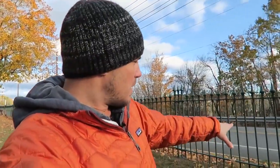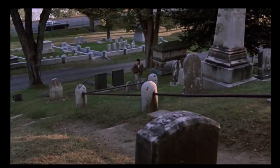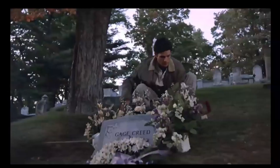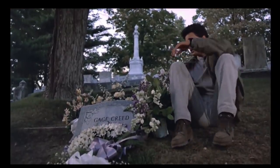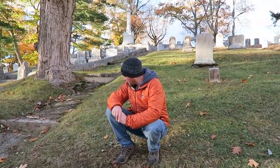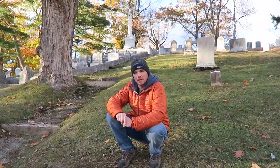Just on the side of the cemetery, Lewis pulls up in the station wagon, parks right next to this fence, throws his bag of tools and shovels over. The next scene is just up the hill. So right here, the ground is all wet, but this is where Lewis is sitting and looking over Gage's grave, contemplating digging him up and burying him in the Micmac burial ground.